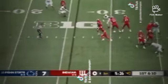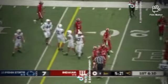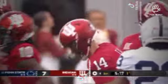Tuttle out of the pocket. He's going to tuck it under and run. And he'll slide into the red zone. They'll mark him down right at the 20-yard line for a gain of 6. Good decision right there by Jack Tuttle.